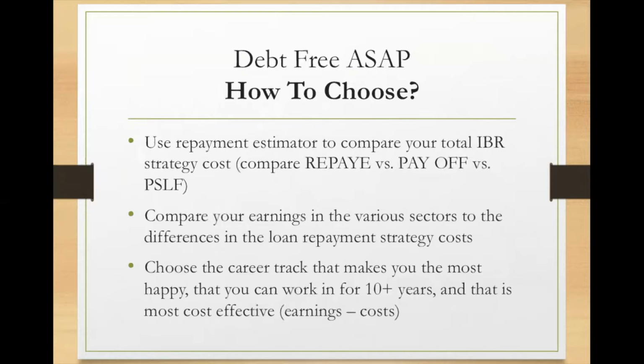So what other tools can you use? Well, I really suggest that you try to use the repayment estimator, and that's in the lesson that I've just showed you. And that tool will really help you compare the different costs: REPAYE, Pay As You Earn, public service loan forgiveness. It will help you compare your earnings in various sectors as well. You want to look at, in public service, how much is that going to earn me versus if I'm a traveler, if I'm a contract worker in other career tracks, and compare that, because it's not just about the loan. You also have to look at earnings in the end. Really choose a career track that makes you the most happy, though, because you have to survive for many, many years in this career track. And so these are the different things you want to look at.